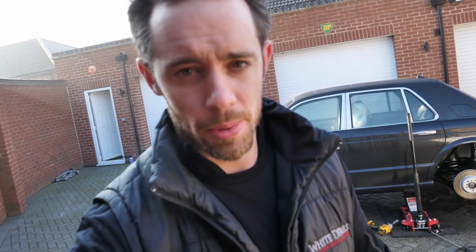We have a Bentley Arnage T Mulliner spec here for the white detail. We've got to cover the car restoration process. We've got to talk about the unit maintenance that's been happening over the last three or four weeks.